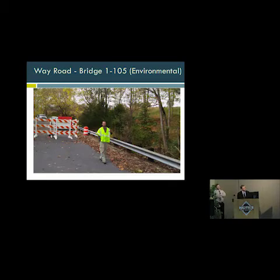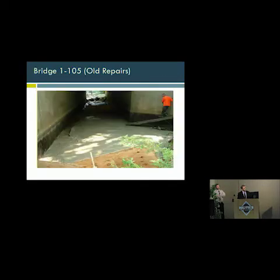Now some pictures of the old repair that was done with our in-house forces. Not sure exactly when, but they're pretty old. Like I said, I don't know exactly when it was, but they poured this concrete floor at varying depths. I'd say it was more than 12 inches thick, and this is what we actually lost during the storm.